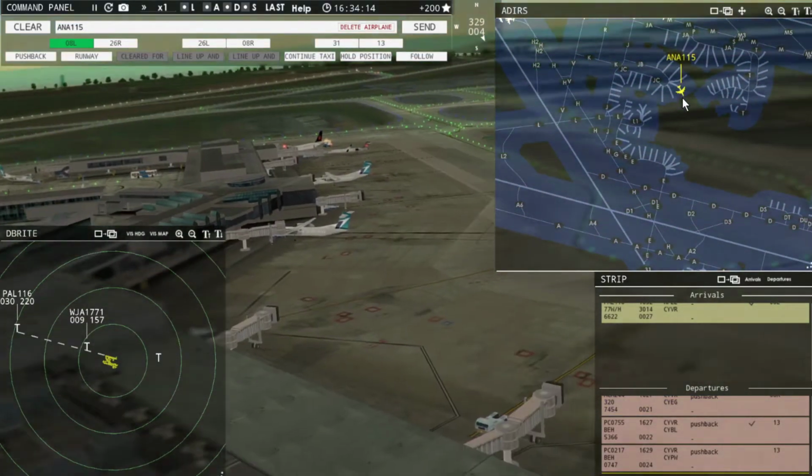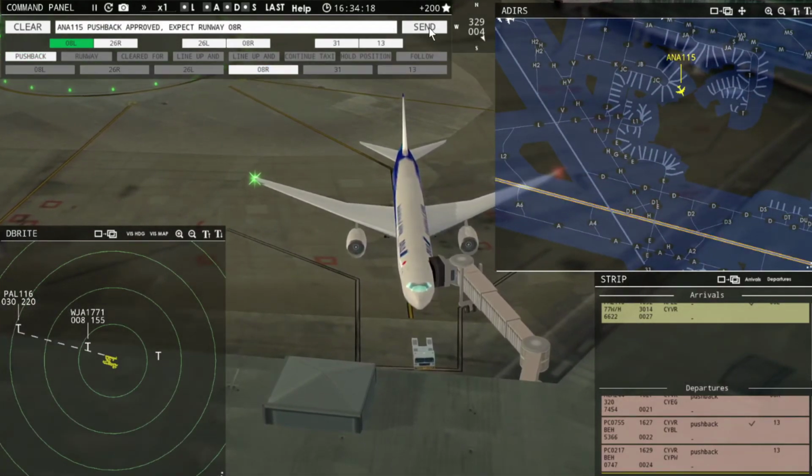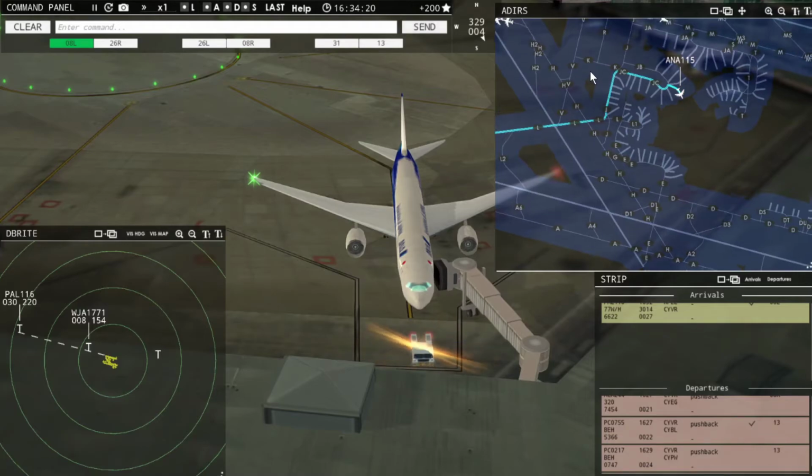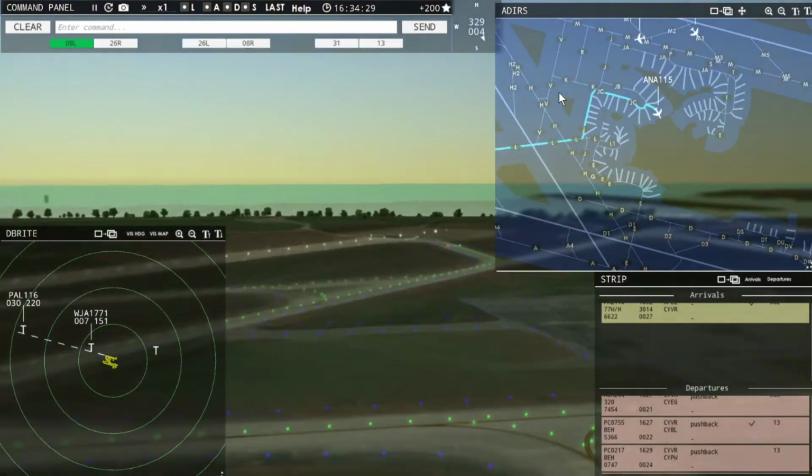I don't know what you when you are. Pushback approved. Expect runway 08 right. I still didn't catch your name.